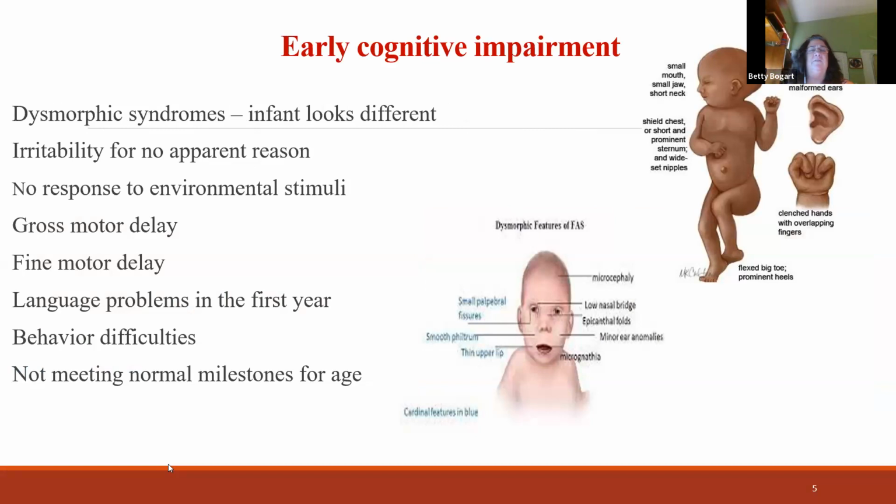All right, cognitive impairment. Well, we know cognitive impairment, it could be a child who looks different. That could be your Down syndrome, right? It doesn't always mean cognitively impaired children look different, though, okay? What sometimes you see is the symptoms of it. And what we see is they're irritable, and you don't know why, because they don't understand what the reason is. They don't respond to their environments, they don't respond to name calling.